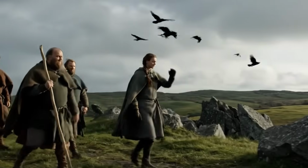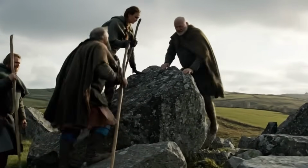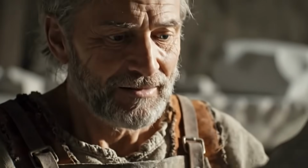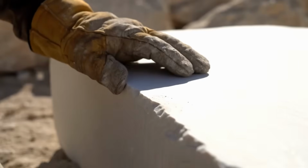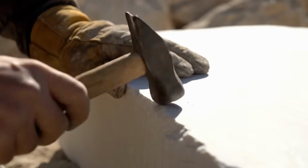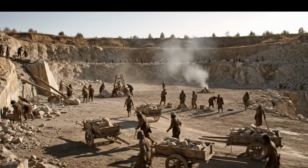It all started with a search. Master stonecutters could travel around the area for months, studying rock outcrops and looking for stone of the right quality. They were interested not only in strength and color, but also in the structure of the rock. Good building stone had to be easy to work with and have no hidden cracks. When a suitable site was found, preparations began.